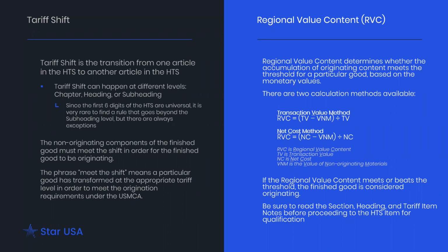So with regional value content, there are two calculation methods available to us, and these are the same as they were under NAFTA. The transaction value method states that RVC, the regional value content, is equal to the transaction value minus the value of non-originating materials divided by the transaction value. And you're ending up with a percentage by doing the math this way. So it's simple percentage math. You just have to have what the values of TV and VNM are.